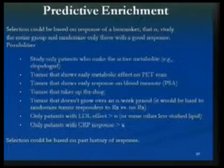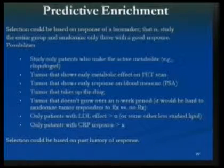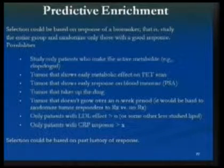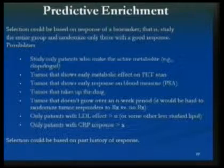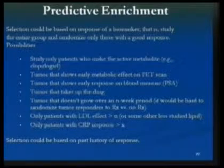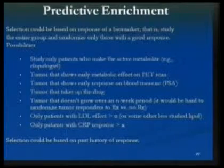You could only study patients whose tumor shows an early metabolic effect in a PET scan or early response on some blood measure. You could only study patients whose tumors take up the drug. That's how I-131 was used over the years, going way back. You could look at only patients whose tumor doesn't grow over an N-week period. It'd be hard to randomize patients who did respond. That's been suggested by Rich Simon also.